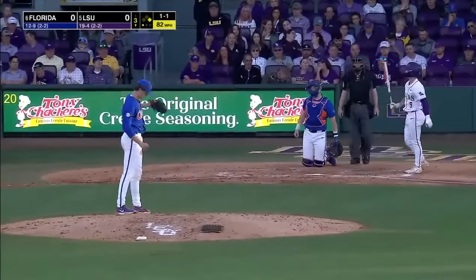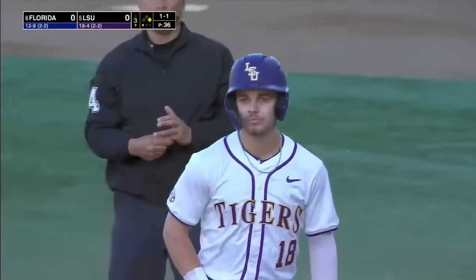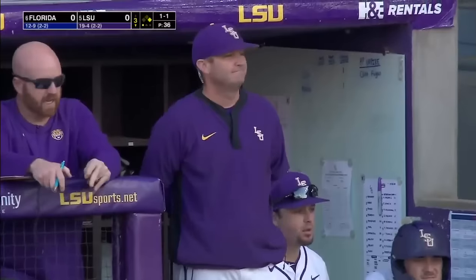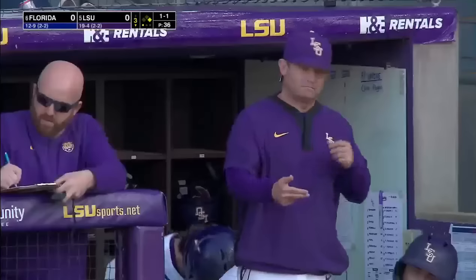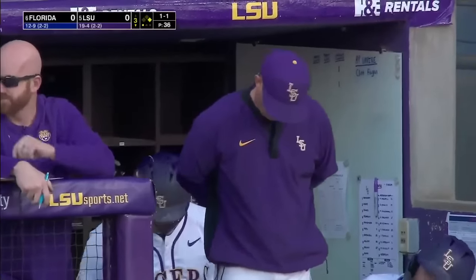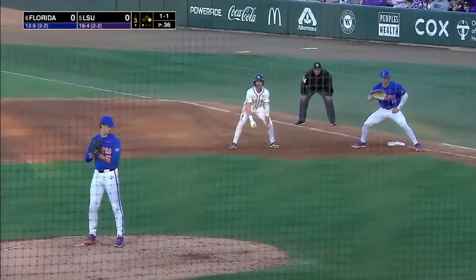Yeah, LSU is running a little bit more this year. You go back and look last year, LSU only stole 30 bases. That was dead last in the SEC. They're at 21 right now, so they are running a little bit more. Now, Jay Johnson's idea last year, because they hit so many home runs, didn't want to run into an out, and so he played for the long game, and obviously it worked last year. But the team's a little bit different this year. LSU's not going to hit 144 homers this year like they hit last year. LSU's got 31 homers right now. That's the 8th best mark in the SEC, so kind of middle of the pack.